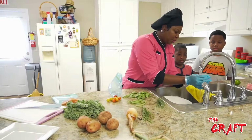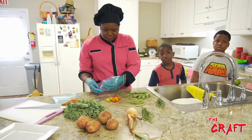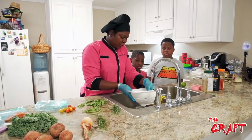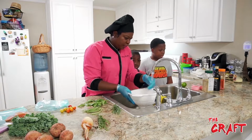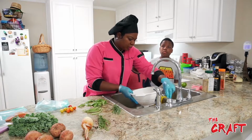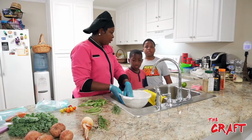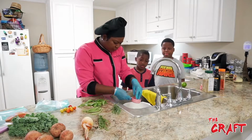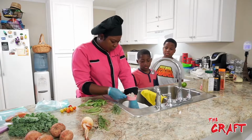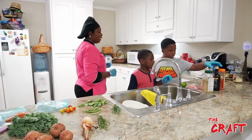We're going to wash off the shrimp here. And always remember to wash your meat. Just wash them off really quick, and make sure the water is cold. Always rinse off in cold water. And we're going to put them in our little half cups. Okay. Why don't you guys grab that olive oil for me? And we'll go ahead and get that. Yep, that's it.